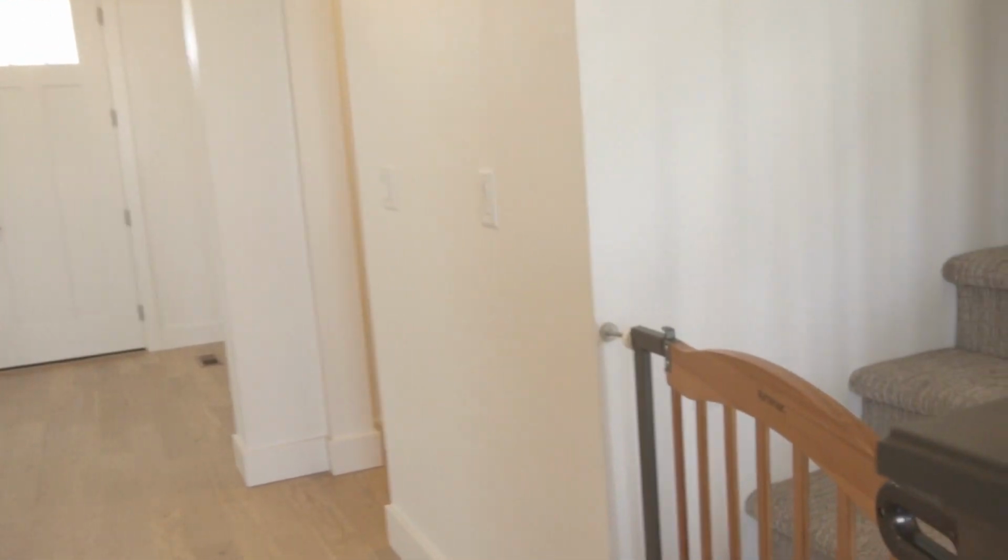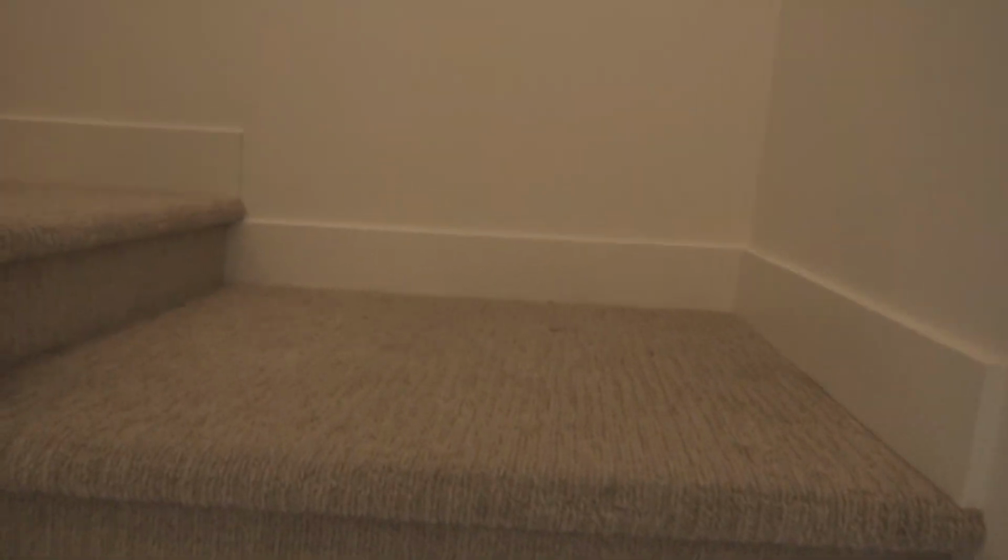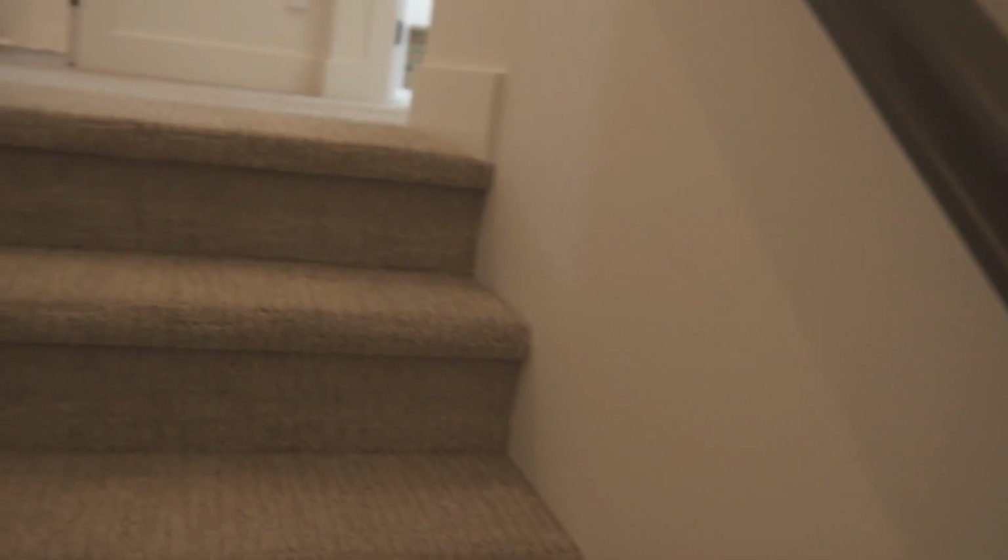We will go upstairs. Mind the baby gate. I always prefer 2-story houses. Some people prefer single levels. That is not me. I like my 2-story houses. They make me feel safer.